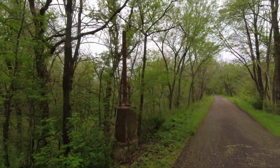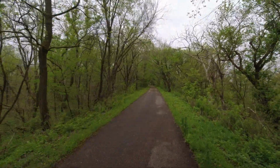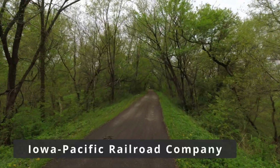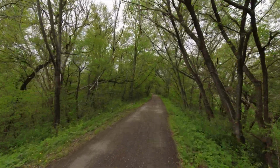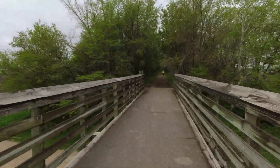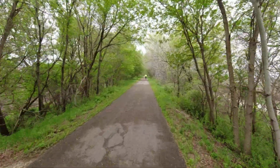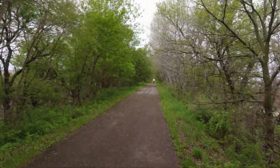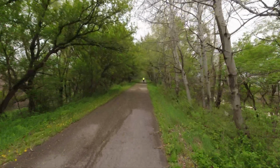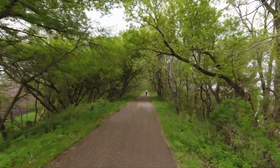Artifact from the old railroad track that used to go through here. This is a rails to trail. I can't remember exactly which railroad it was. I think it was the Dubuque, Iowa something railroad. So we're not quite sure why, but the bridges sometimes have a sign one way and not the other, telling you to walk your bikes across the bridges. Not sure if that's just because it gets slippery or there's some mechanical reason, but I guess we'll just slow down.